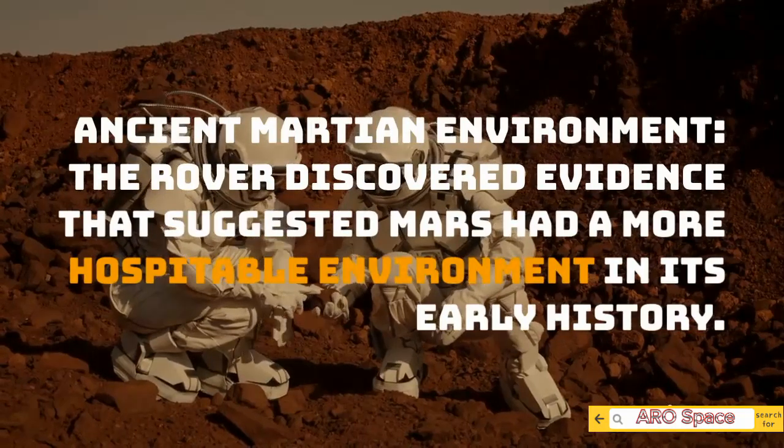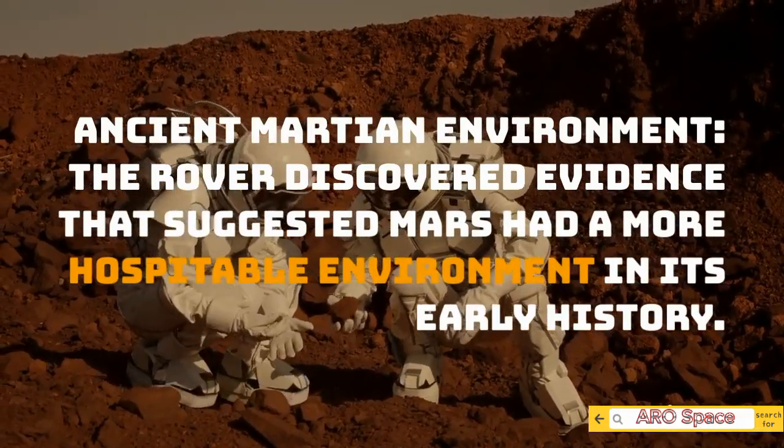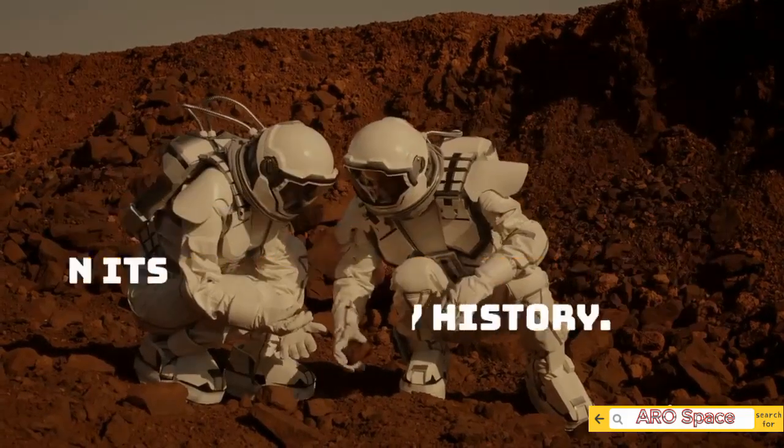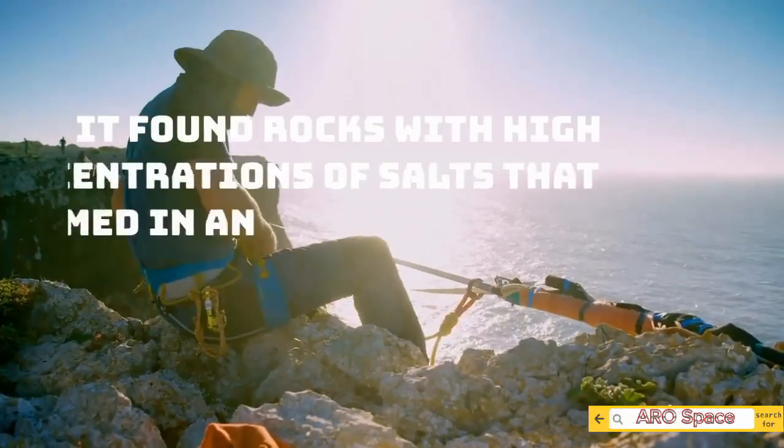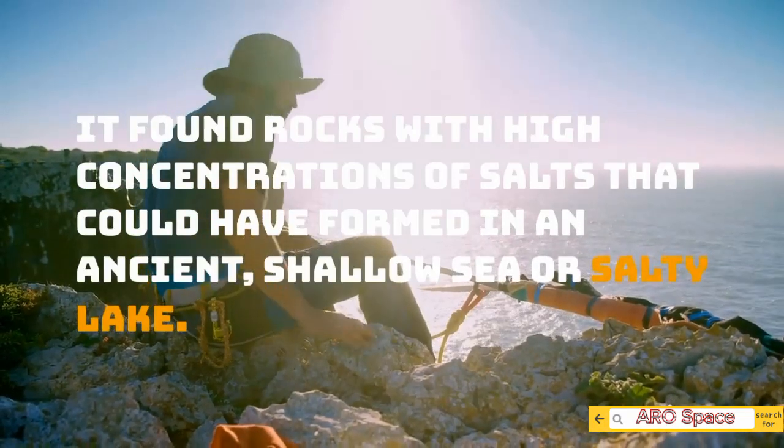Ancient Martian environment. The rover discovered evidence that suggested Mars had a more hospitable environment in its early history. It found rocks with high concentrations of salts that could have formed in an ancient, shallow sea or salty lake.